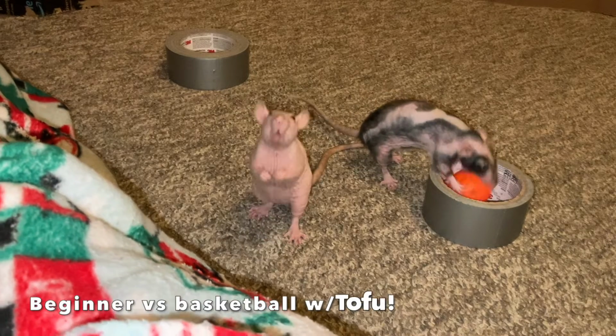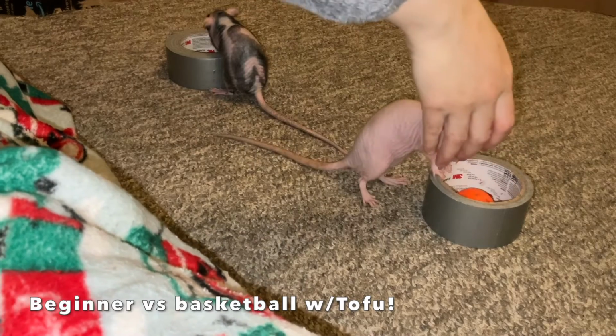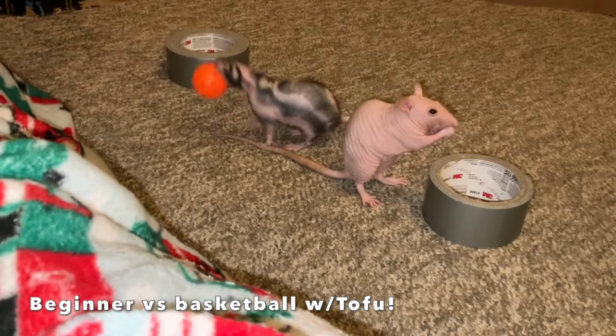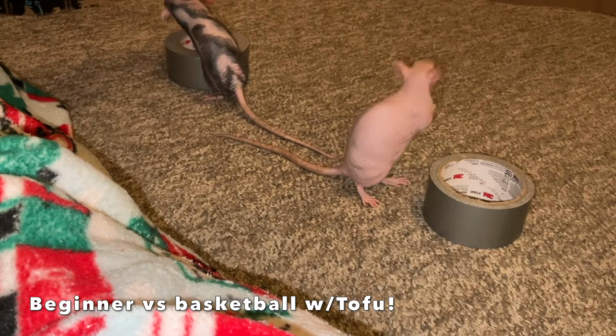which are my hairless girl Tofu and my golden Siamese girl Popcorn, at the end of April. And then I basically just continued to watch the page for updates and was super hyped about getting Raisin in particular, but also all the other rats. So I was kind of just counting down until I could go get them, which, on I believe June 8th of this year, I was finally able to do.